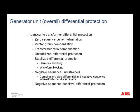So once again, if the fault is determined to be internal within the zone of protection by this negative sequence function, and we go above the characteristic, we don't have to wait for permission from the blocking signals, so we can trip much faster. And we also have the possibility of having the negative sequence sensitive differential protection, which gives better sensitivity for turn-to-turn faults than you would get from the normal protection characteristic.